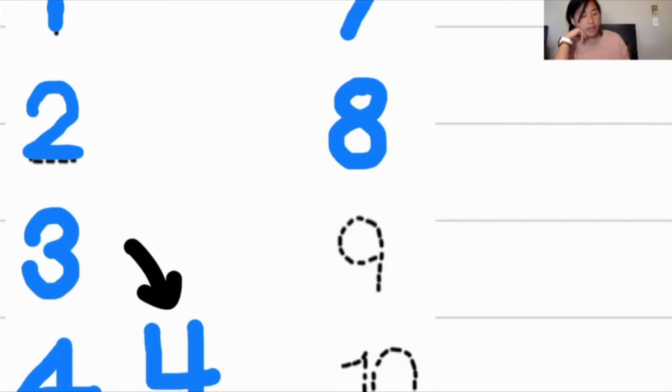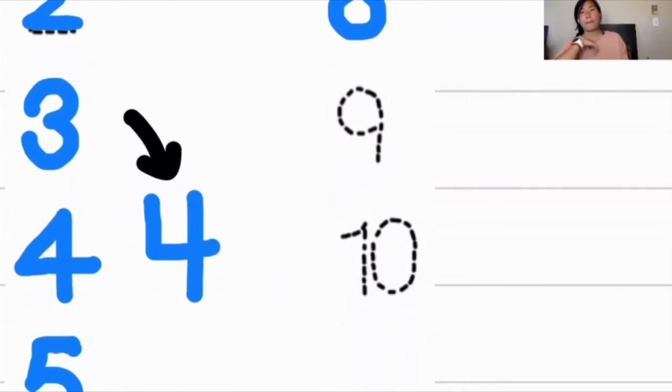All right, after 8 comes our number 9. Number 9 starts at the top, and you kind of make a circle, and you meet back up, and then you go straight down. So number 9. You notice it's kind of like an upside down 6. So you don't want to get those confused.